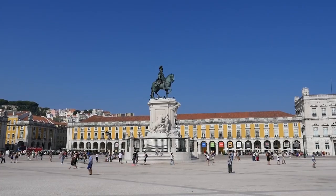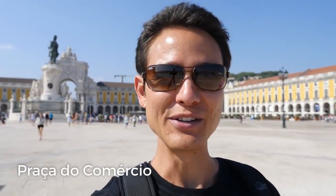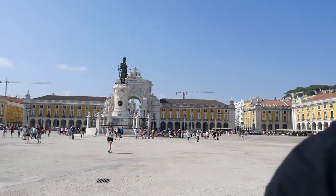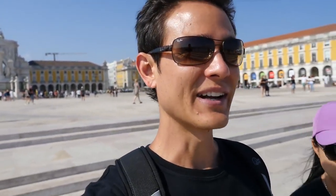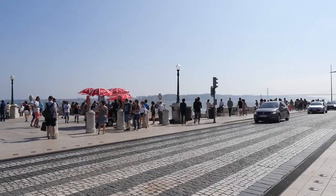Already seeing this plaza multiple times from different lookout points, we have finally made it on the ground level here. This is the Praça do Comércio, and it used to be the site of a palace until the palace was destroyed in an earthquake several hundred years ago, and then it was made into a plaza. It is an open space, a big communal public gathering area, and we're gonna go see the Tagus River up close for the first time.